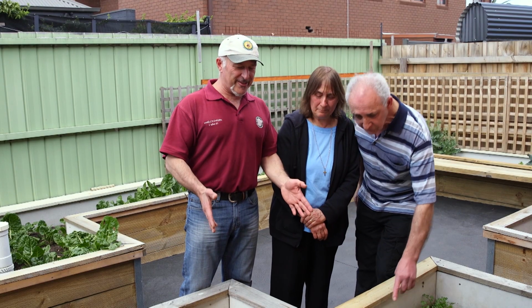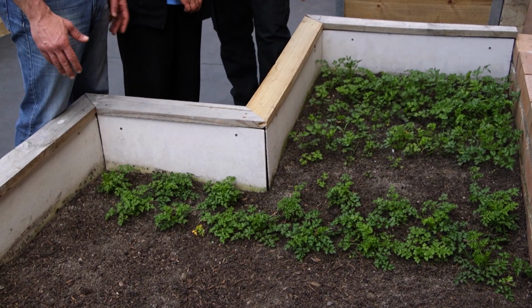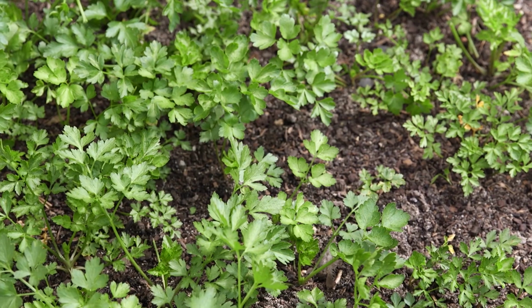Do the right things in the garden. Do the right thing and look what happens there. It's growing everywhere. That's right. In about 2 weeks you'll be harvesting it all. Can't wait. No, for sure.